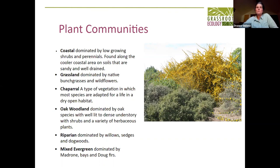So if you think of coastal areas, they're usually dominated by low growing shrubs and perennials because they get lots of wind usually. They get sun and some fog. So they're found along the cooler coastal areas, and their soils are usually very sandy and well drained. Then we get into our grassland areas, which are dominated by native bunch grasses and wildflowers. And within those, you get oak savannas, which will have valley oaks or blue oaks, depending on where you are.